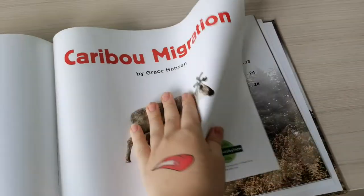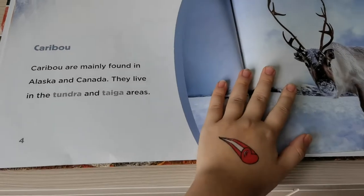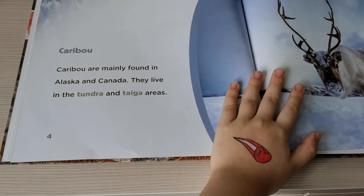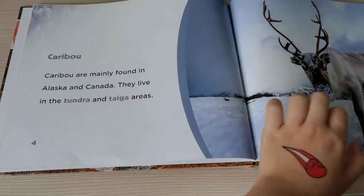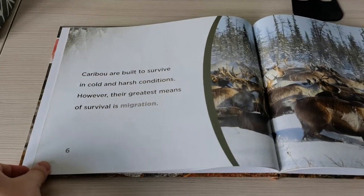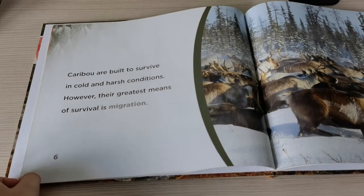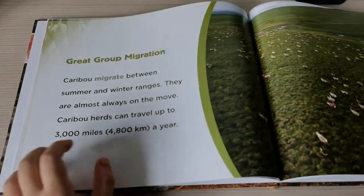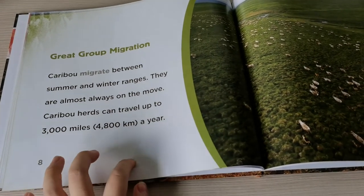The caribou migration! Caribou are mainly found in Alaska and Canada. They live in the tundra and taiga areas. Caribou are built to survive in cold and harsh conditions. However, their greatest means of survival is migration. Caribou migrate between summer and winter ranges. They are almost always on the move.